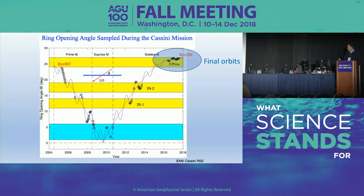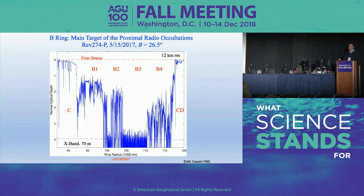We also had a chance to observe the rings at a variety of opening angles over the course of the mission. Here you can see the ring opening angle as seen from the Earth, where we receive the radio signal, modulated over the course of Saturn's season by the ripples of the Earth's annual journey around the Sun. And circled at the upper right, you can see that we're looking at the rings at the widest open angle of the entire mission, meaning that we can probe most deeply into the high optical depth regions of the rings.